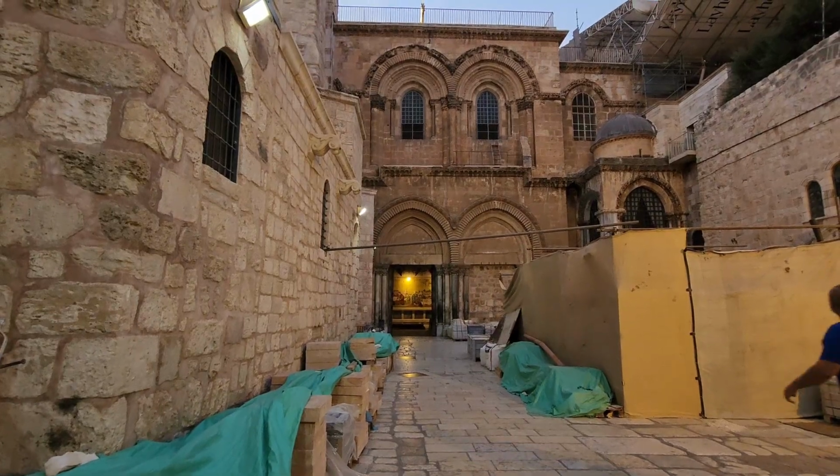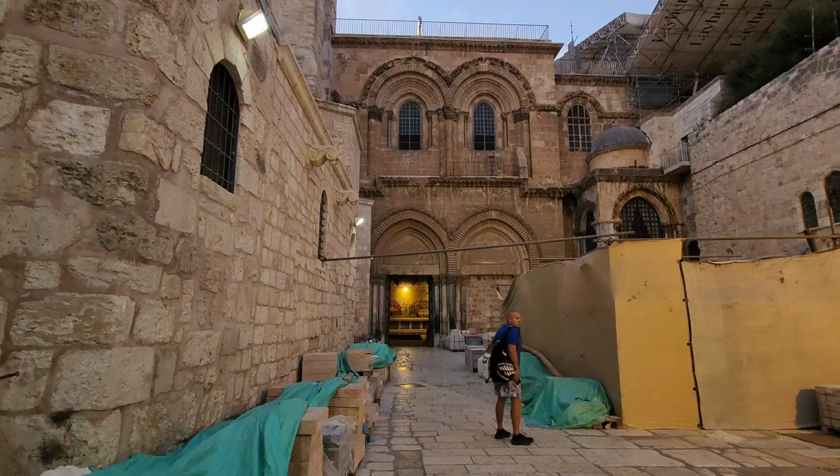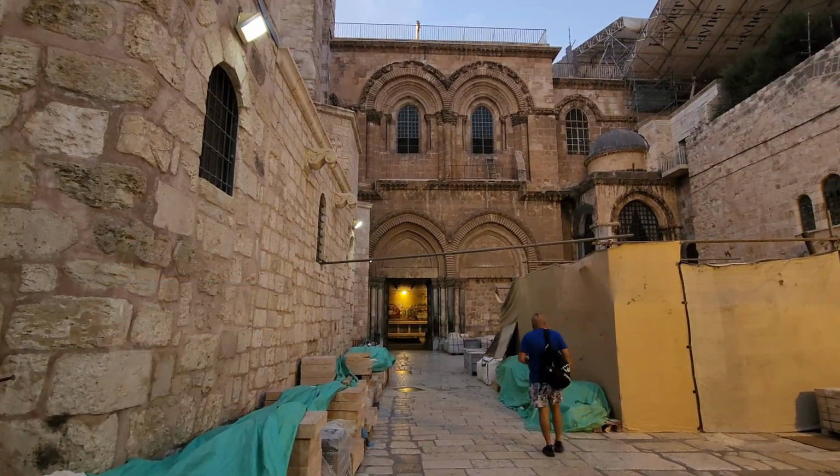Welcome to the Church of the Holy Sepulchre. It's evening time, just, I think, an hour before they're going to close the gates of the church. And here I am again.